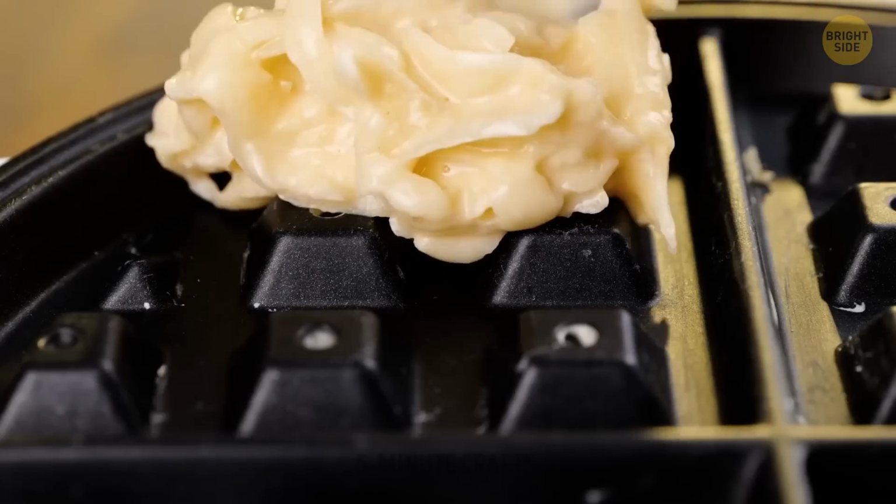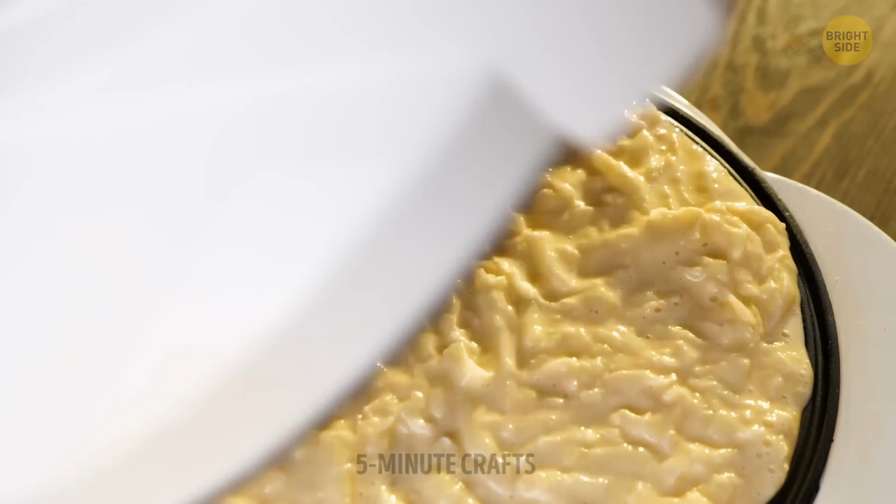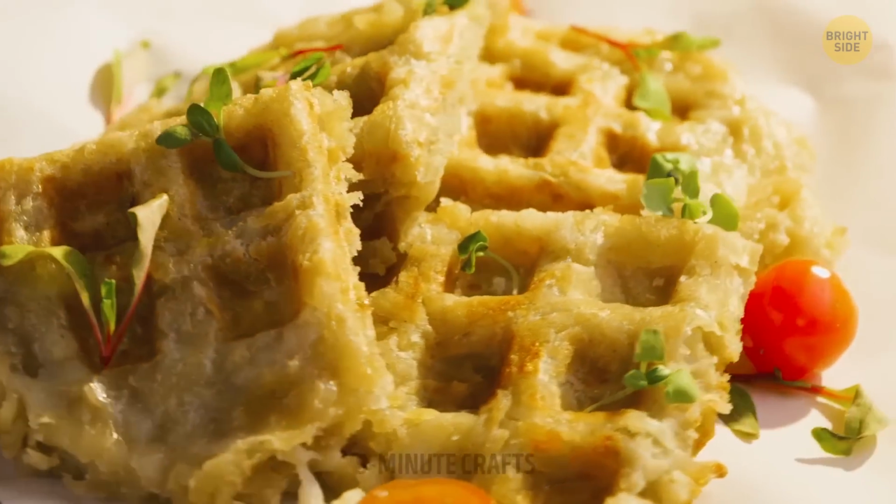Add a cup of flour and an egg. Then cook the mixture until it's golden brown. Your potato waffles are ready to be served.